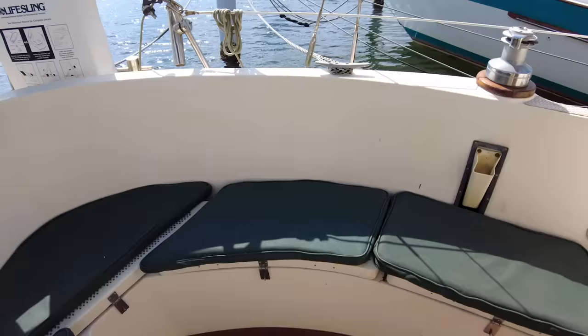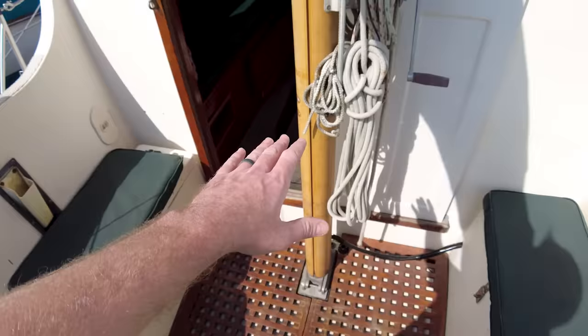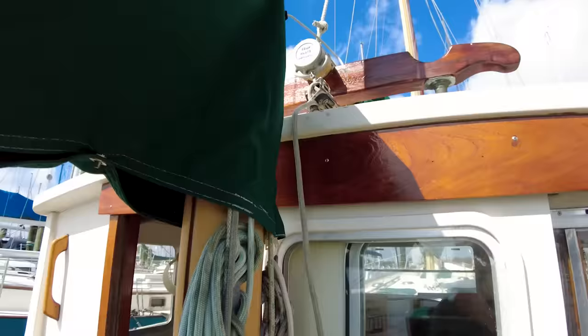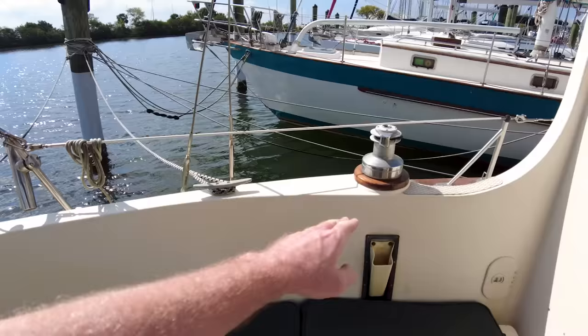And then looking forward, the mizzen mast is right here, so you've got everything you need to control the mizzen right here in the forward section of the cockpit. And then it's going to be sheeted back here. You've got your Genoa sheets back here as well.